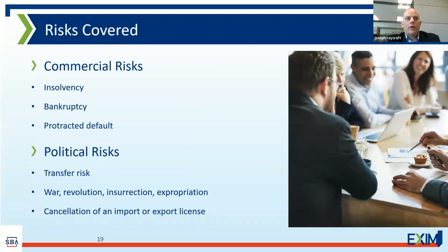The risks covered on a policy with Exim Bank are commercial and political. Commercial risks include insolvency, bankruptcy, and protracted default, which is payment outside of what's agreed to in the contract. Political risks also should not be understated: war, revolution, insurrection, cancellation of an import or export license. These are all valid reasons why people won't pay you, and they're covered under our policy, as well as currency inconvertibility. Next slide.